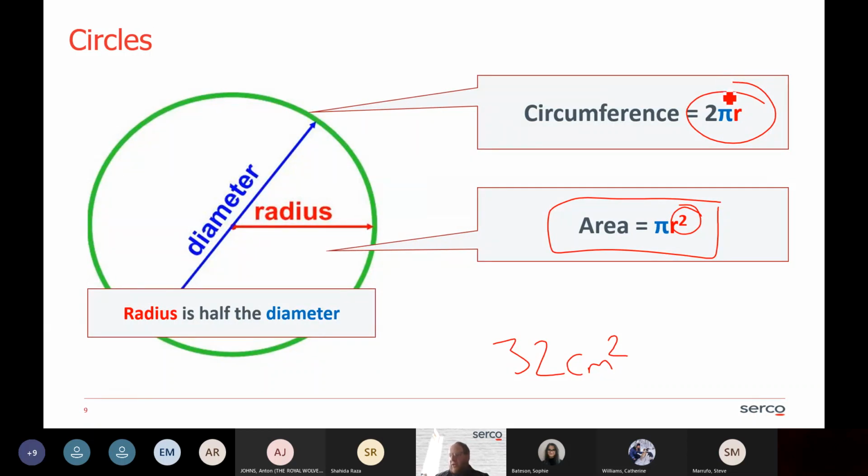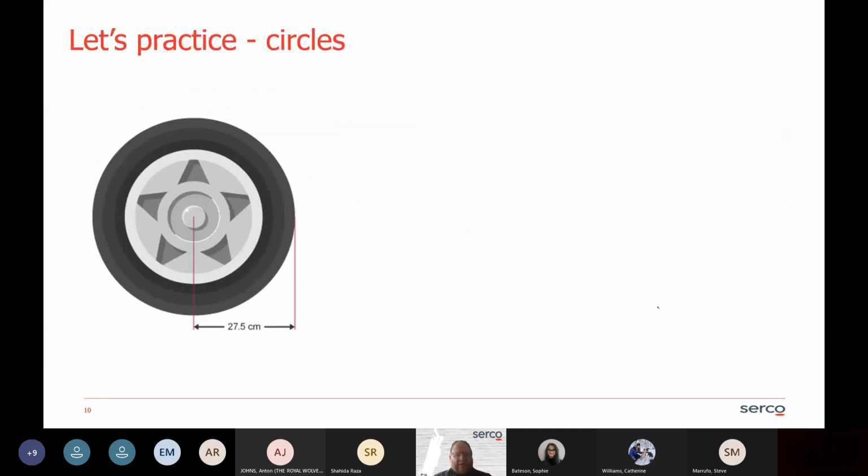Right, what I've done in other calls is work through some examples with you and then get you to do them. We'll just go straight into it if that's okay. I'm going to give a couple of practical examples that you may get. So we're going to practice circles.